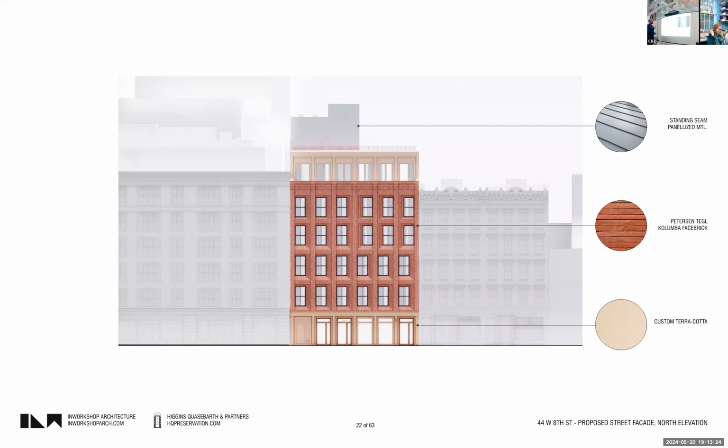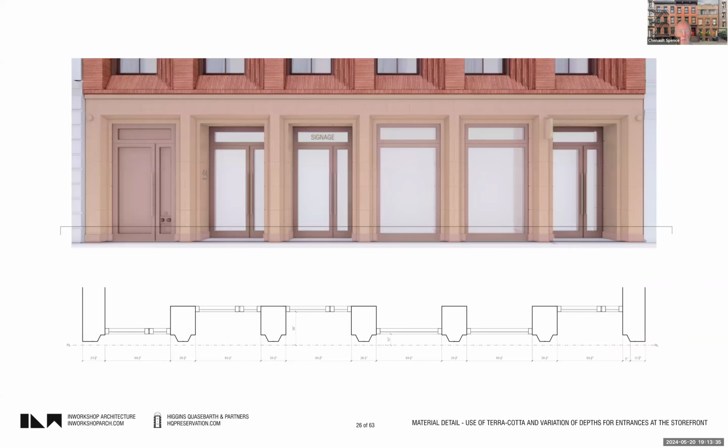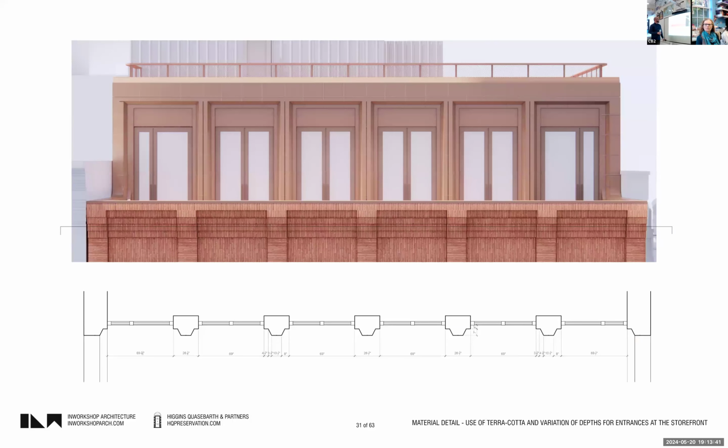So the metal, I think we're going to match the aluminum in the storefront and on the upper level. Okay, so it'll be aluminum colored. Yeah, it'll be slightly darker than the terracotta. There you go.